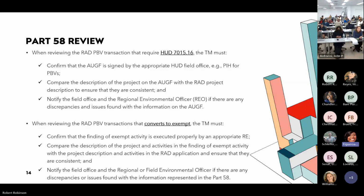And then when you're reviewing PBV transactions that convert to exempt, 3 things to do: confirm that the finding of exempt activity is executed properly by the responsible entity. Again, compare the description of the project and activities in the finding with the description and activities in the RAD application. And then notify the field office or the regional or field environmental officer if there are any discrepancy or issues found in the information represented in the Part 58.